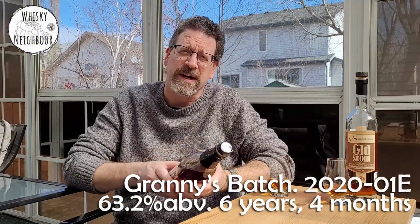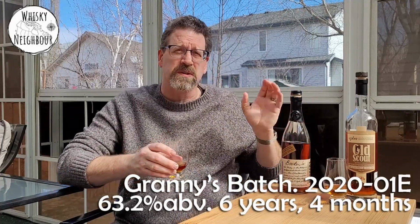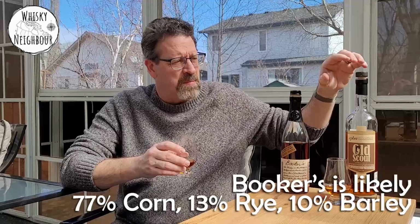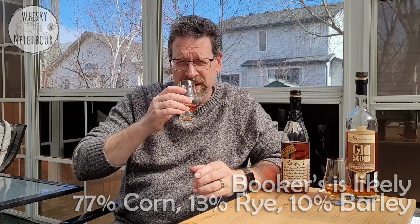I wanted to shoot it against something that I had on the shelf that was similar strength and you could at least have a conversation. So this is a Booker's release. This is actually still Granny's batch, and Booker's mash bill is quite a bit less rye, but compared to 36, obviously we're not in the same ballpark.